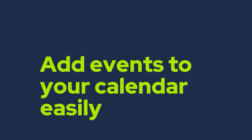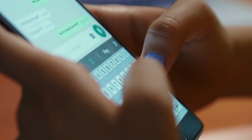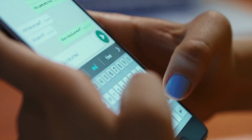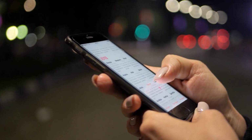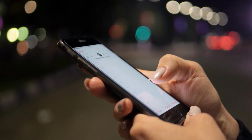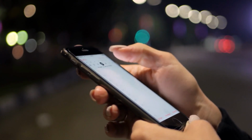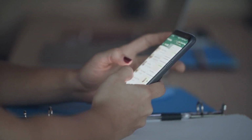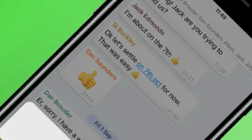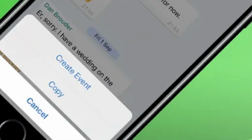Number 9. Add events to your calendar easily. You can type a certain date on your message, and once sent, it'll appear as a hyperlink, and you'll be given the option to create an event in your calendar. So without leaving WhatsApp, you can organize adventures with your friends or family. You can also write a day of the week to use this function. Let's take Monday as an example. Unfortunately, this only works on iOS users.